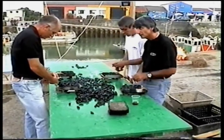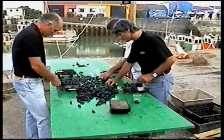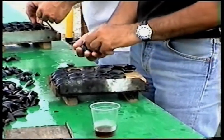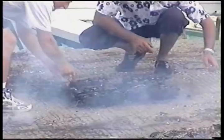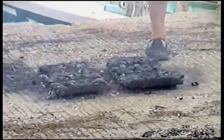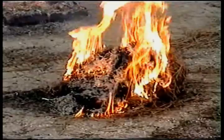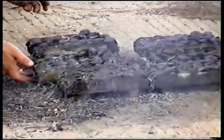All French ports celebrate the harvesting of the mussels, and this port is no exception. Most cook the mussels in different ways. At this port, they are put in a small tray after being prepared. Then straw is piled on top and set on fire. At night, the band parades down the quayside as people gather for the fireworks display.